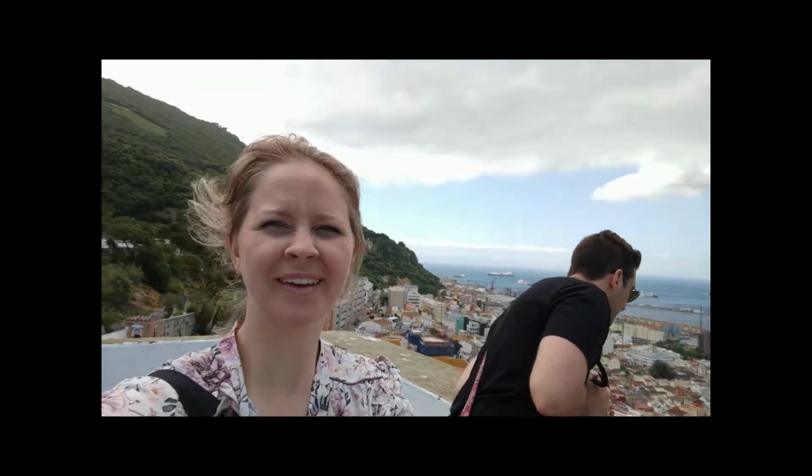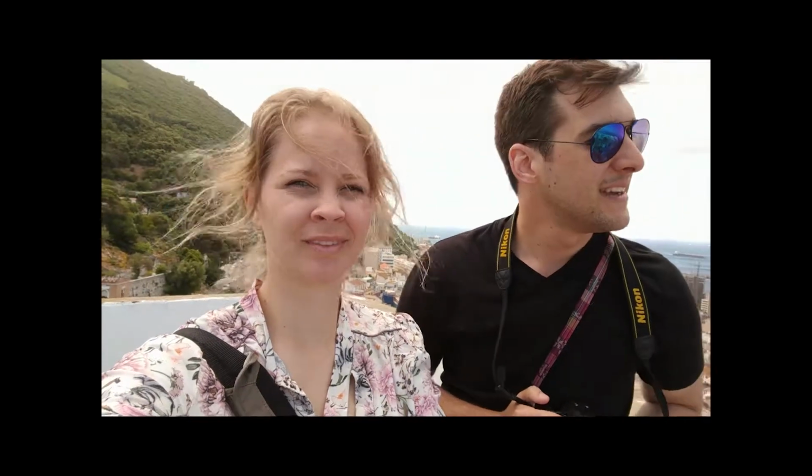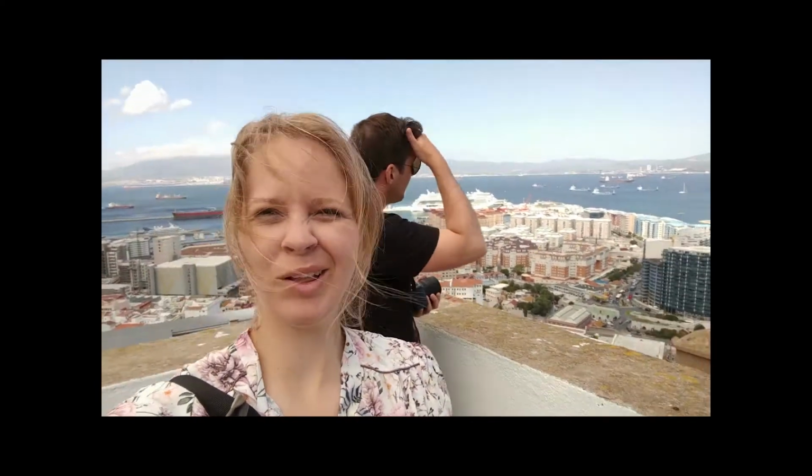Alrighty, Karen, where are we? We're on an old Moorish castle. We're right at the top, and it's pretty cool. It's got some baths in there and a little chapel, a little Muslim temple. The whole of Gibraltar is behind us, and the rock is over here. We've walked pretty much from the top down.